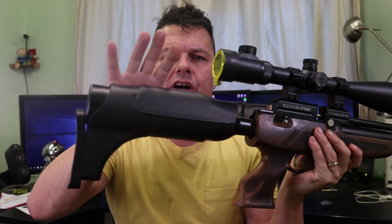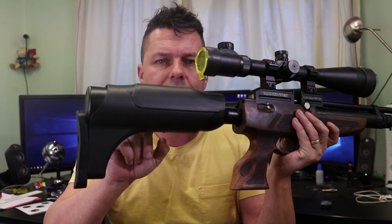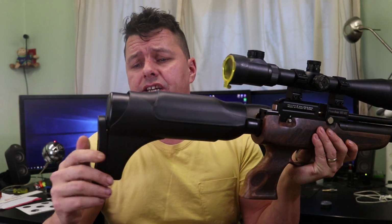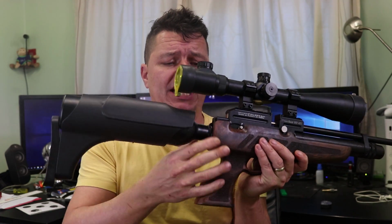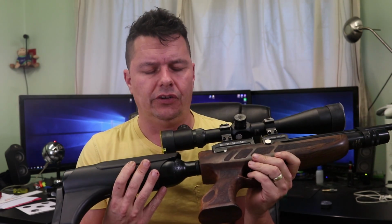Now this one's actually got an aftermarket guard over the top of it, so it doesn't quite look like this if you buy it retail. But quite nice, very nice and simple. You might like this, you might not. If you're not an FX Verminator fan, then you probably won't like this. And of course you can take the bottle off it, but generally you're going to leave the bottle on there.